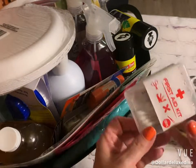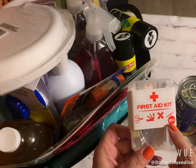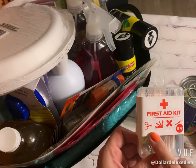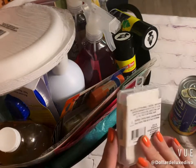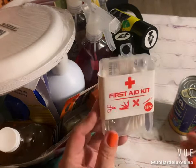I also snatched up this little first aid kit because why not? It says it has 18 pieces and it has a little scissors, band-aids, Q-tips, a whole bunch of stuff. These kind of things come in handy in a vehicle.